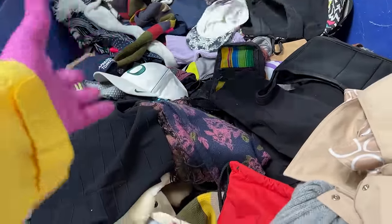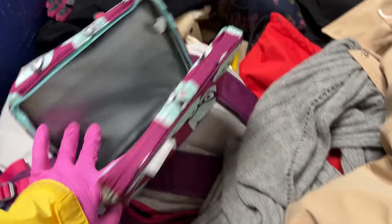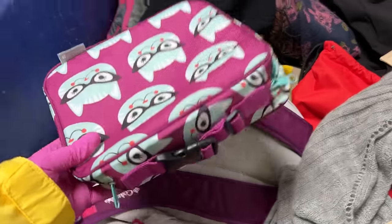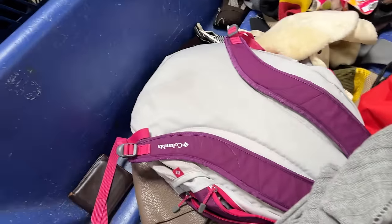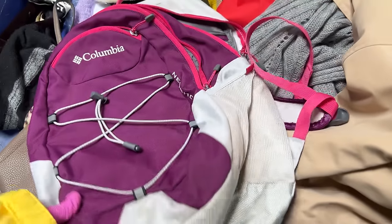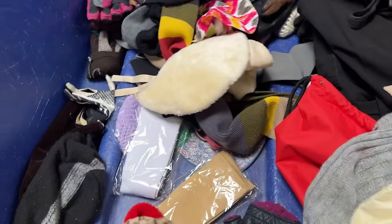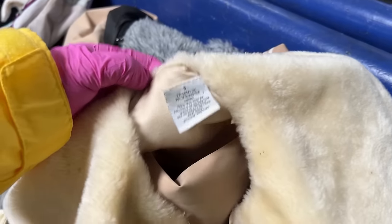Cat bag. Yeah. Look at this. This is a lunchbox, and it's like brand new. It's never even been used. Thanks for grabbing that for me. This Columbia bag was stained. What is this? A little shawl, like a shawl to go with any nice ensemble.